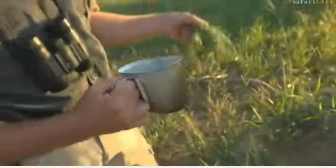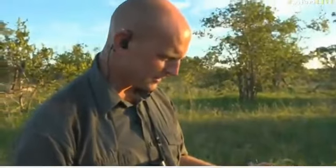No. No foam, Miss Root. Not with this particular.